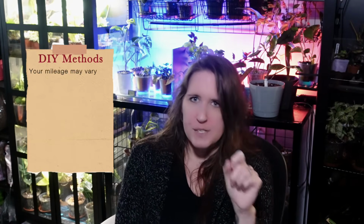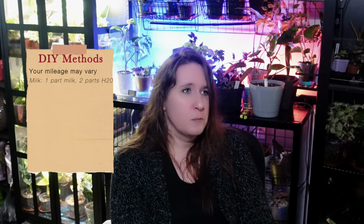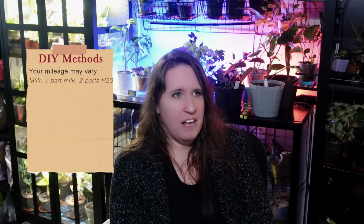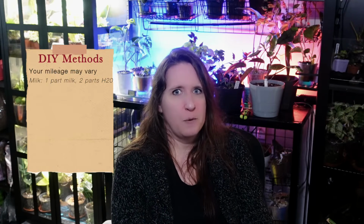Finally, some gardeners have success with homemade remedies, although their effectiveness can vary. One option is milk spray. Mix 1 part milk with 2 parts water and spray on the affected leaves. I'm just mentioning it to be complete, but I don't recommend this, because having smelly milk on my leaves is not something I want to deal with.